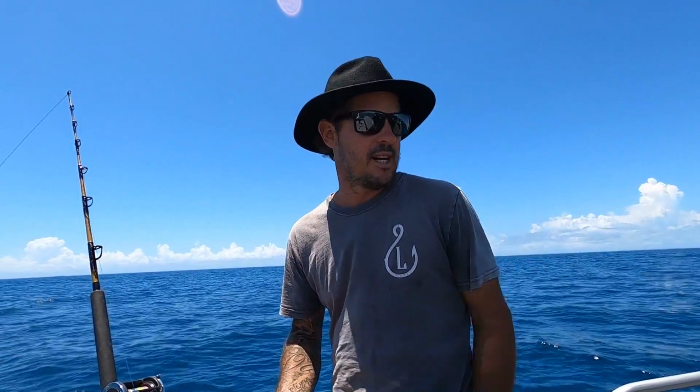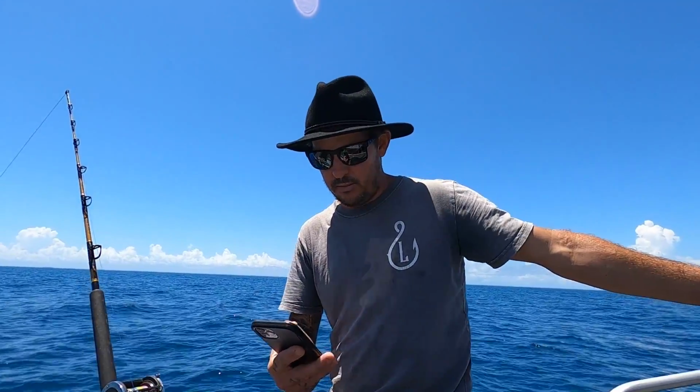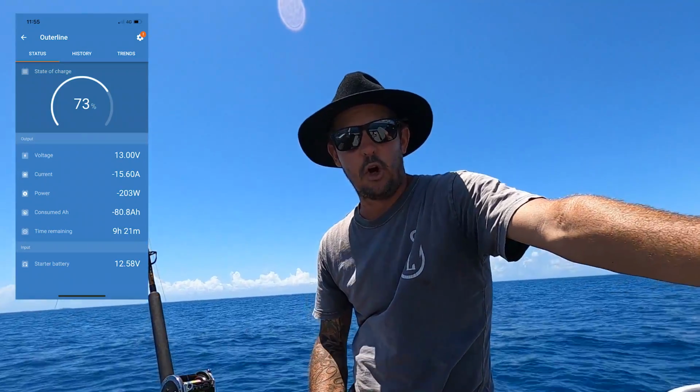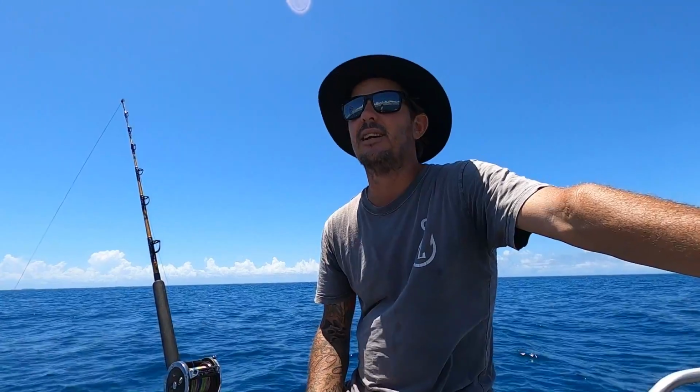We've had our electrics on all day. I've been charging all my GoPro batteries and that. I've got my fridge on as well. And we're still sitting at 72%. We're only just a quarter through our battery life. And we've been out here for 6 hours.